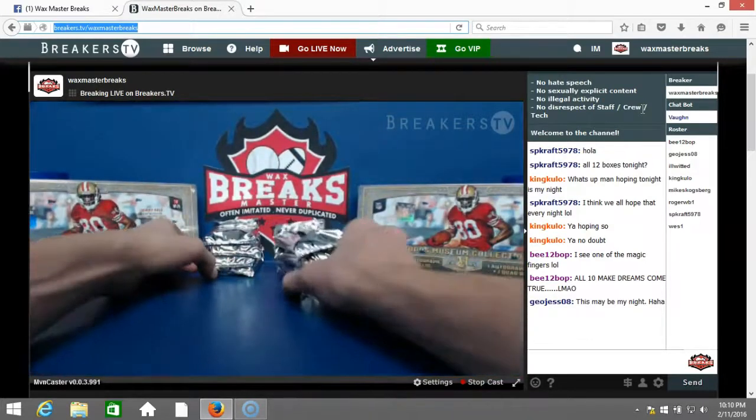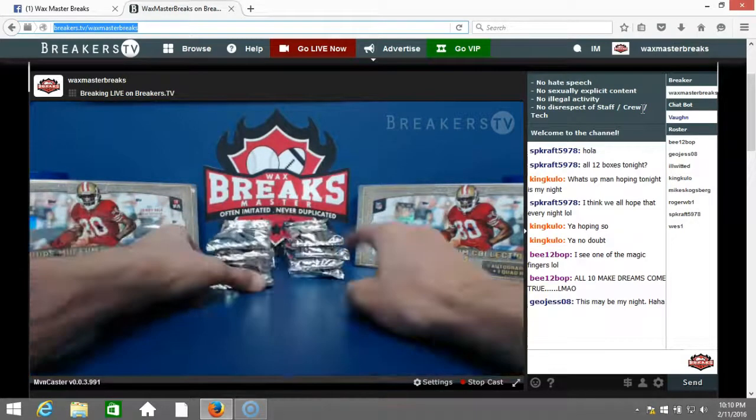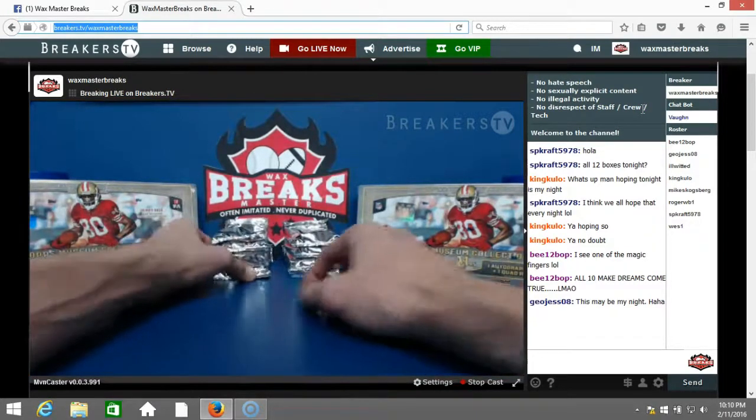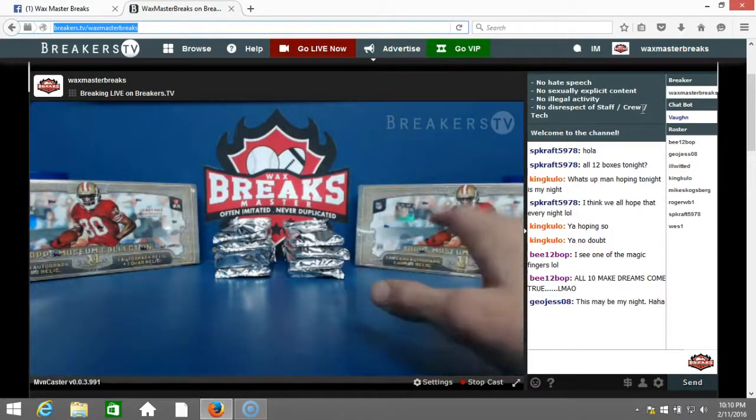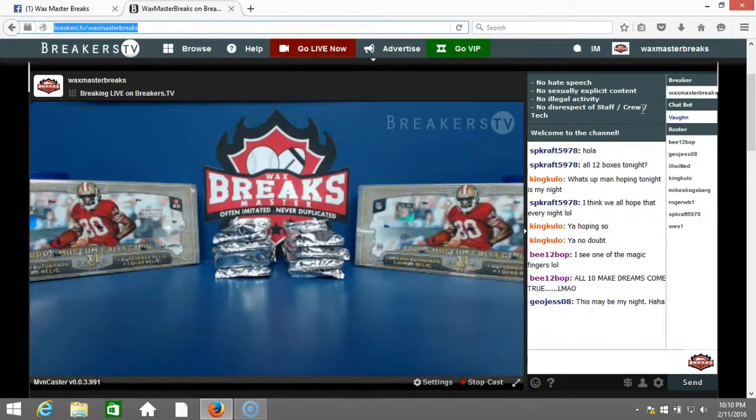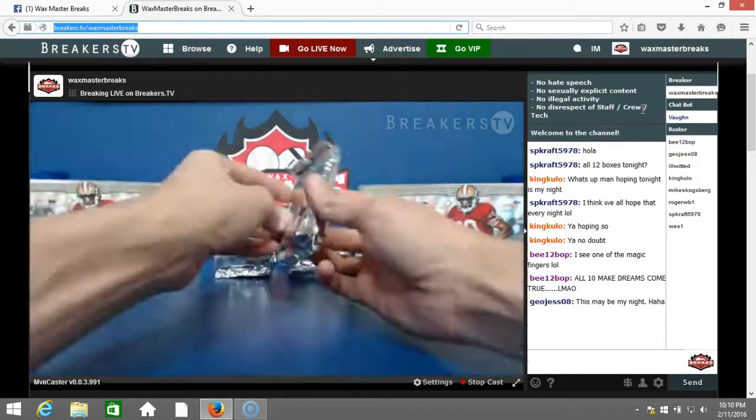And we're going to start with this one, guys, because I got a sneaking suspicion that the museum border card's in that stack. Don't quote me yet, but the one pack felt very heavy. All right, guys, here we go. Good luck to everybody in the break. Waxmaster Breaks number 34, two box 2015 museum. Good luck.